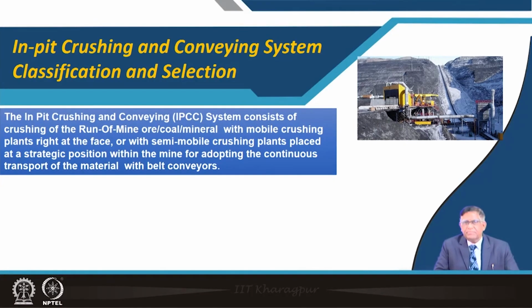Now, the problem is the blasted rock mass, that is, the mineral or coal produced in surface mining by blasting, often has very large boulders. Such boulders cannot be loaded onto the conveyor belt, and then transportation becomes problematic. So, if you have a crushing plant inside the mine, these large boulders will be crushed into smaller ones and carried. At the same time, it must also be ensured that too many fines do not get generated.